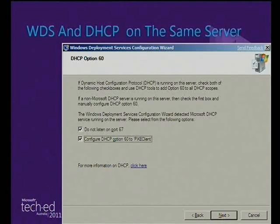This is the screen you'll see during configuration of WDS if you install WDS on a machine that's currently running DHCP. So what you have to do is tell it, do not listen. You're telling WDS, don't listen on UDP port 67, and go ahead and configure DHCP option 60. Set it to PXE client.